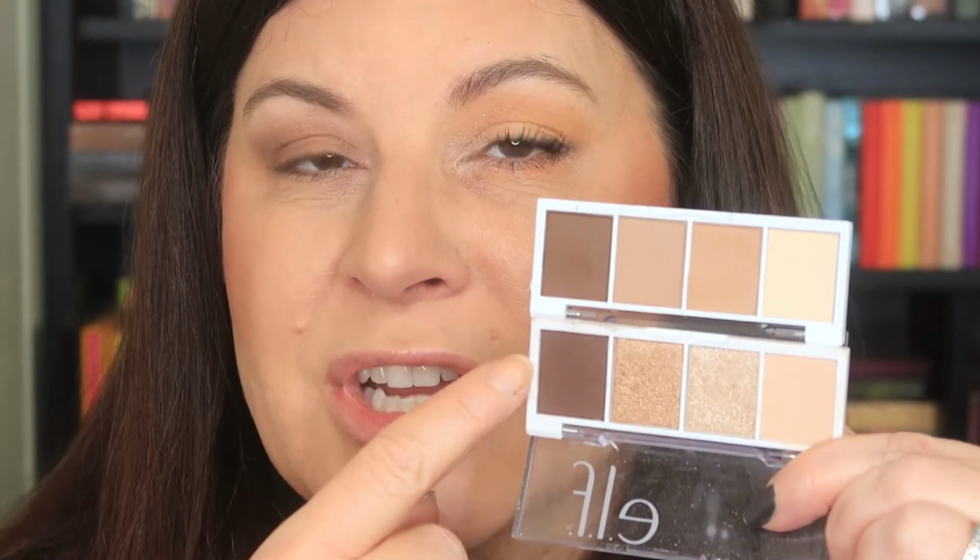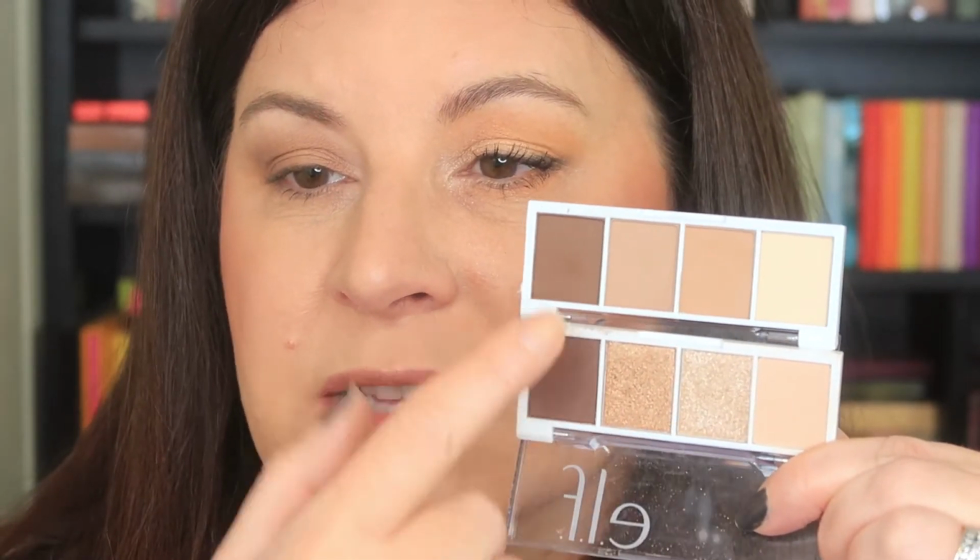I'm not going to call them repeat shades, but they're very close, and these look like they would work really well with those mattes that came in this one too. So maybe if this is the color store that you like and you want to spend $6 on 8 shades, that might be a good consideration.